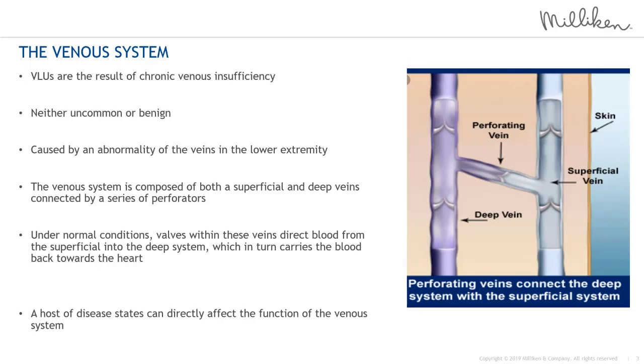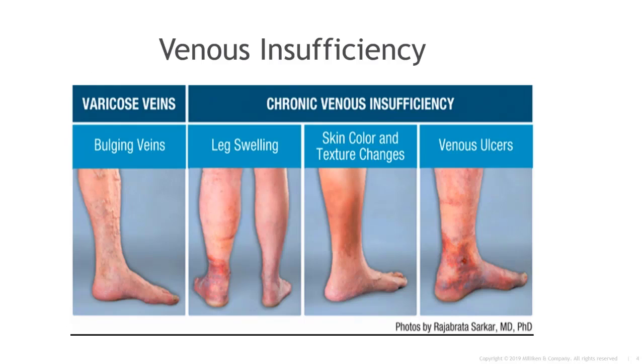And we see that these valves become dysfunctional and the blood flow does not wick from the superficial system into the deep system as it should. And there's a host of chronic conditions that can cause the dysfunction in the lower extremity venous system. So we often see patients in our clinics or in our offices that have varying degrees of venous insufficiency. We can see bulging or varicose veins in patients. We see leg swelling. It could be unilateral or bilateral. We could see skin color changes and skin texture changes. And then ultimately, if these things aren't addressed, we could see skin breakdown and ulceration formation.